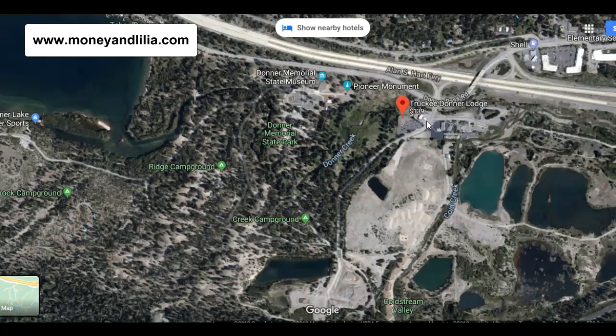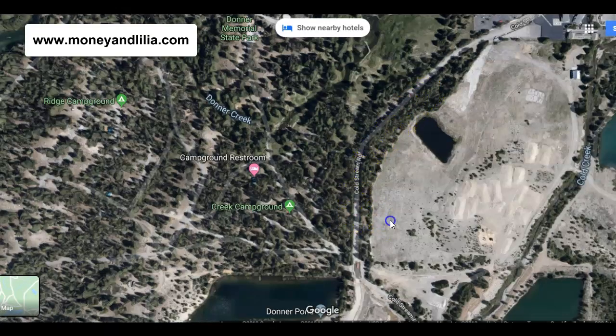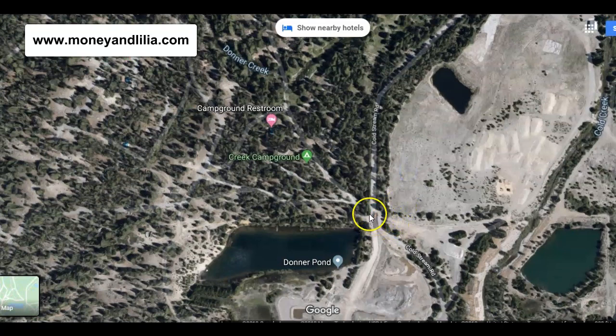So those are the instructions that you're going to see in the tour book. And what they're telling you is, once you see this lodge, just keep traveling in this direction along Coldstream Road. Keep going until the road dead ends right around here, and this is where you're going to park. It's a very small parking lot and it is free parking.